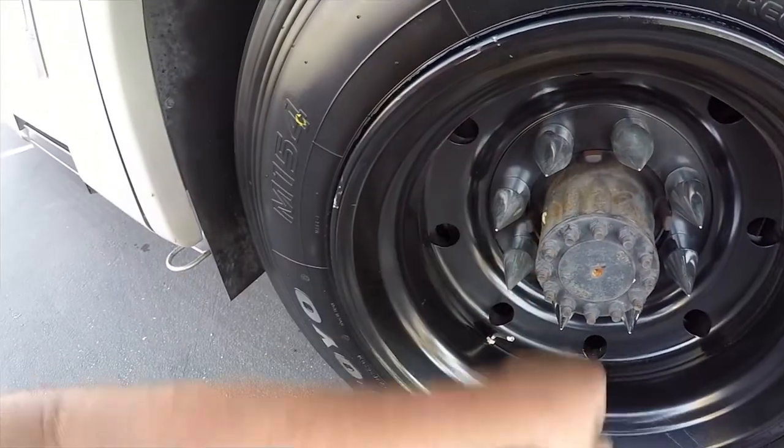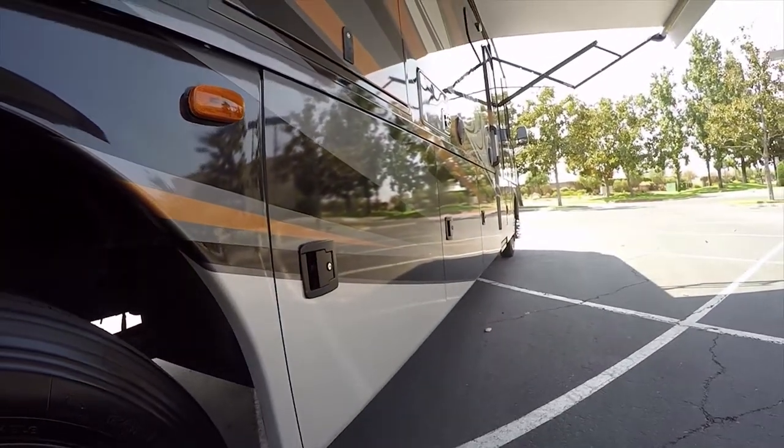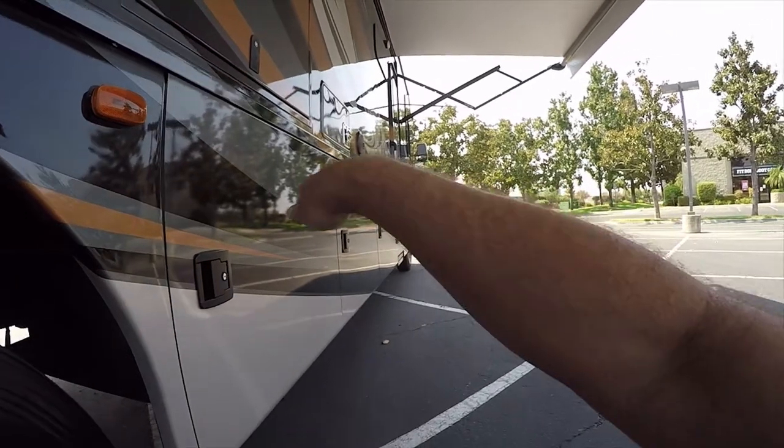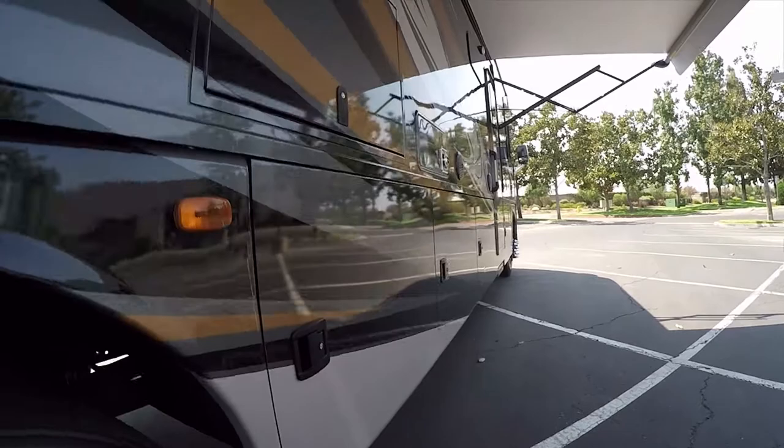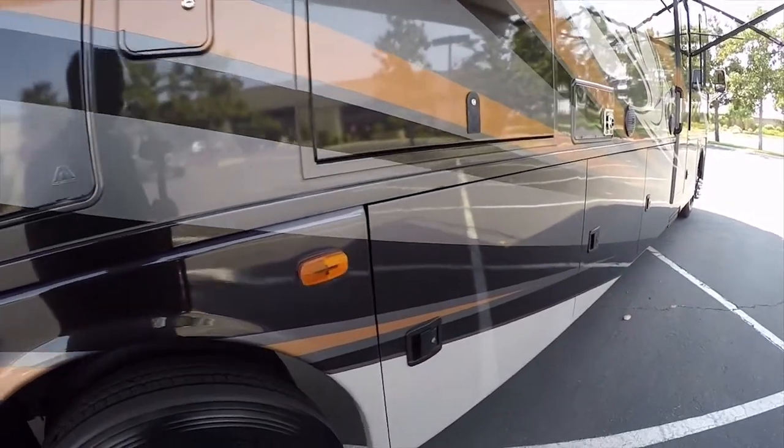And they got these little spikes on there to especially stand out on the front tires. All the drivers that like to cut you off are deterred a little bit by those spikes sticking out. They don't want to crash into those, so it scares them away.